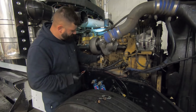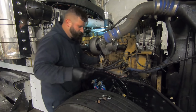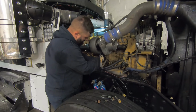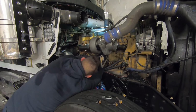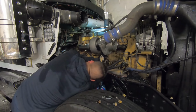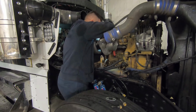I gotta install the seal for the drain tube here. So if we slide the seal in, slide the seal in, push the bolt up. Start that. Same thing with the other one.